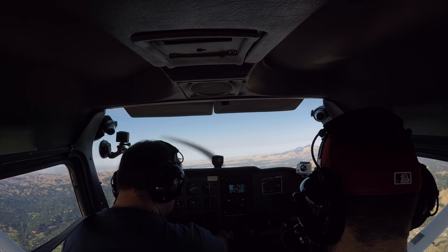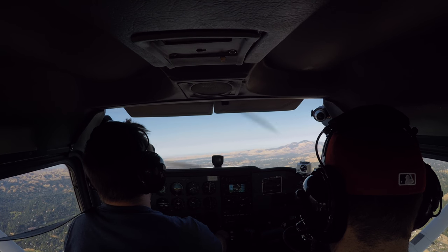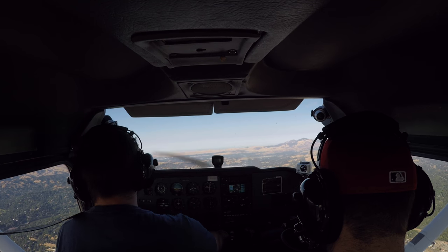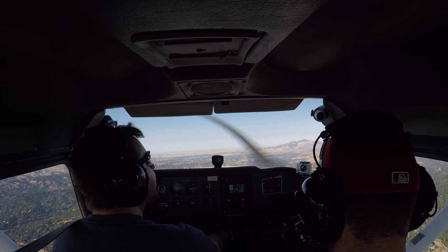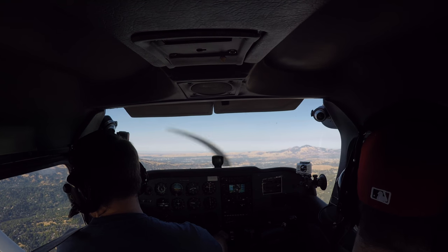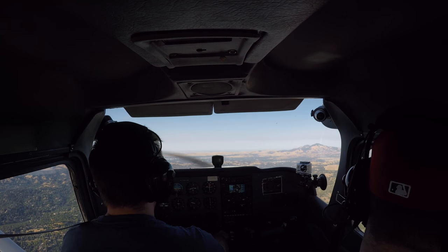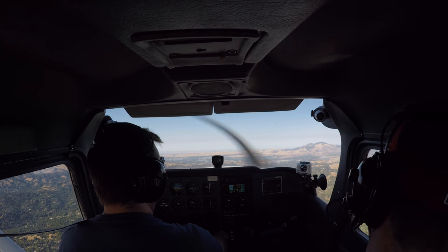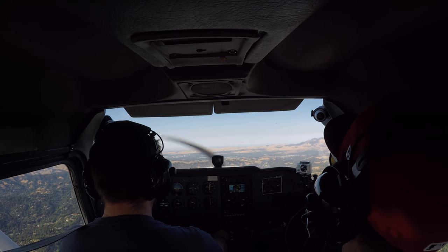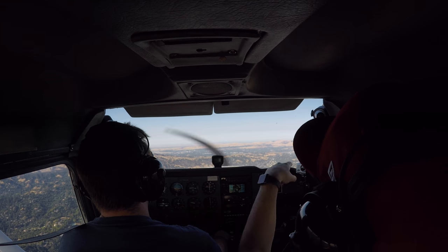So we should have the Lafayette Reservoir coming up on the right-hand side of the plane here. Flying over 24 below us. I see it. You follow 24 and see if we can get a picture of my parents' house. Yeah, for sure.